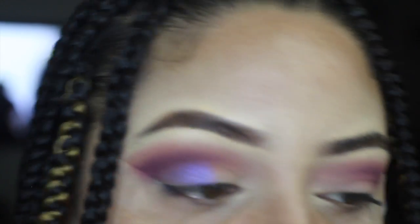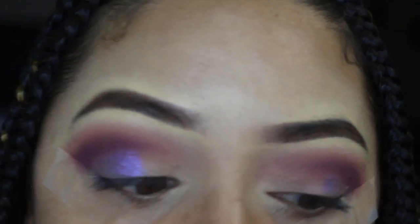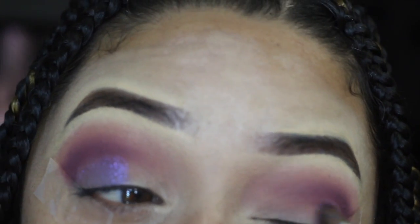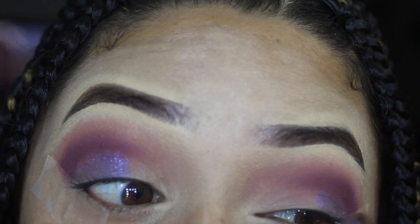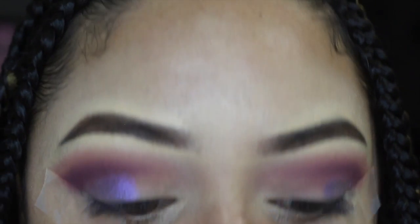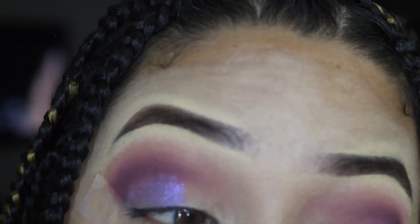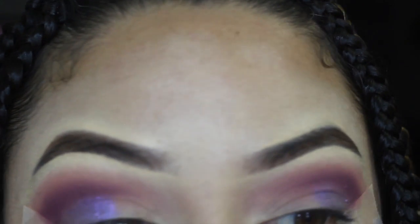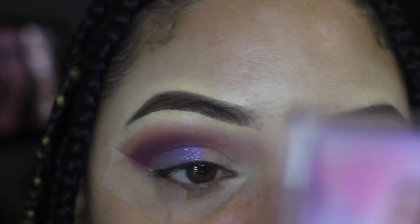I don't know. Oh, I just smashed my brush into the eyeshadow. So this is kind of what it's looking like so far.